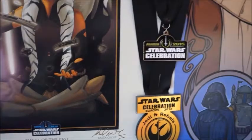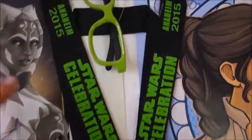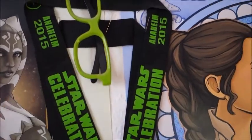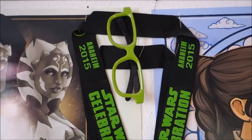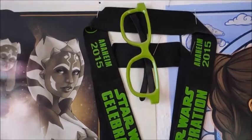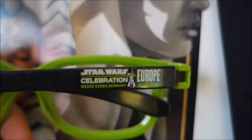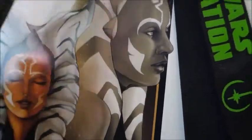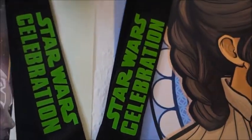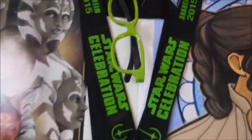And what's in between? That's not art, but it's also something that I love. This one was the official 3D glasses from 2013 because they showed episode 2 in 3D at the Star Wars Celebration. It also has the logo on the glasses, so that's why I kept it, and I just removed the glasses. I think I also have one left with the 3D glasses.